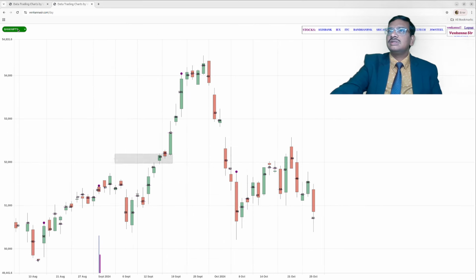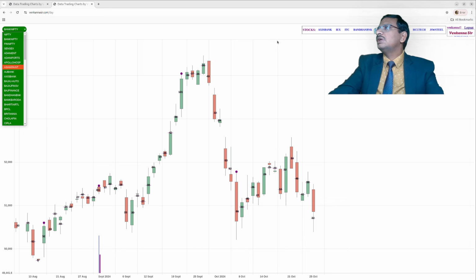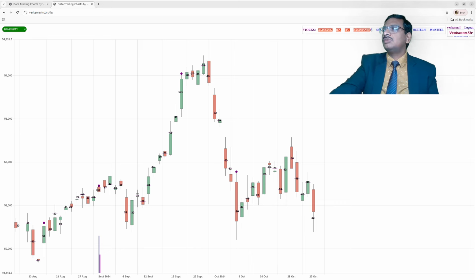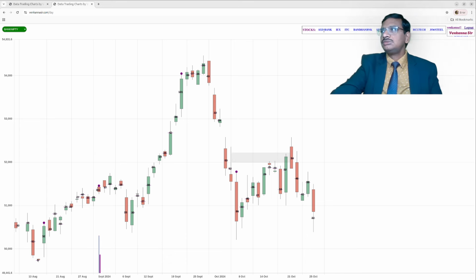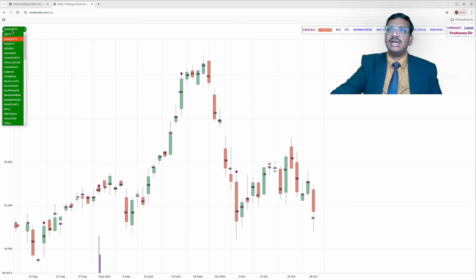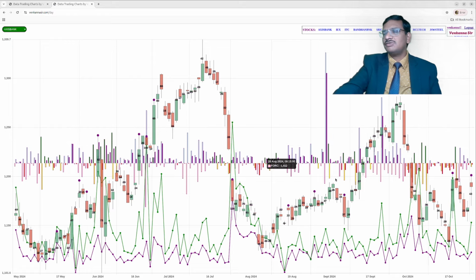So like this, this is the day candle, and you can consider any particular stock. Here I have even mentioned on which stocks higher volumes are getting traded. Those are the stocks that we have to keep an eye on. Suppose I see that Axis Bank has higher volume getting traded. So I'll just go to this Axis Bank, and this is the daily chart of Axis Bank.